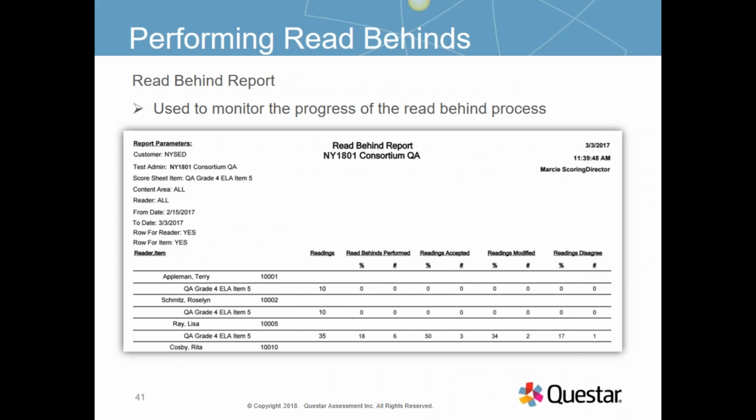Now, there is a read behind report. So after your read behinds are complete, you click on the reports along the left-hand side, and I'll go through what all the different reports are in just a little bit, but you get to all the reports the same way. You click on the read behind report, and it will ask you for some different fields to fill in, and you can use this to monitor the progress of the read behinds. So you'll see the readers, the items, the number of readings that occurred, performed, accepted, modified, and disagreed. And there's just the percentages and numbers. There's nothing that will tell you what the score changed to. It's just an overall report of percentages and numbers of read behinds.